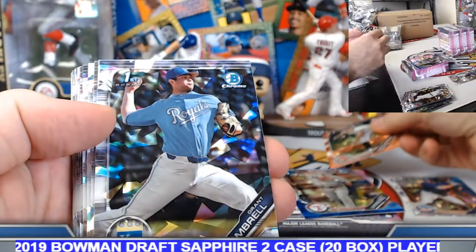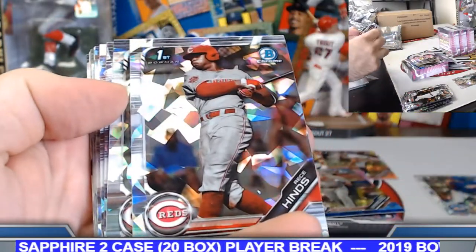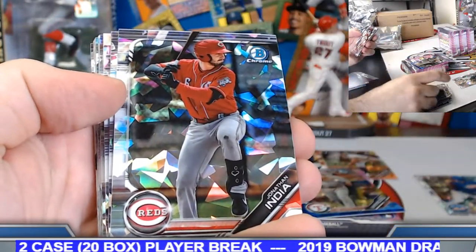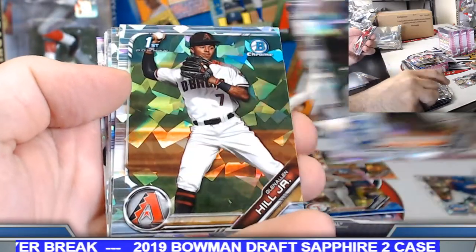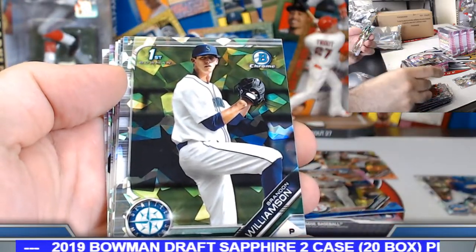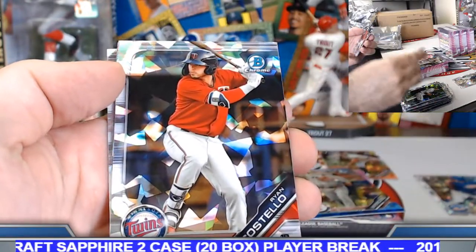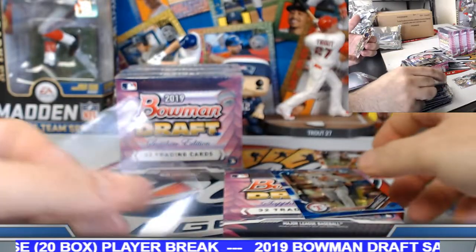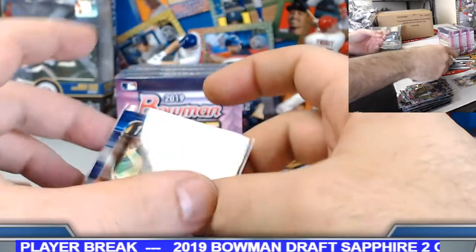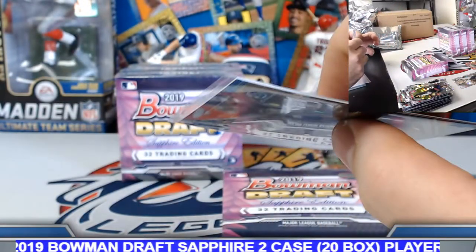Congrats. Both first, nice first Bowmans there. Gamble, Stewart, Reese Hines on the board. India, Strumpf, Gorman, Deathridge, Alan Hill Jr., Williamson, Mateo Gill, Kessinger, Costello, Campbell, Tyler Freeman. Davis Wenzel, 82 of 99 on the Blue Sapphire.